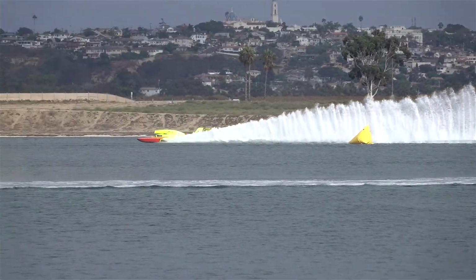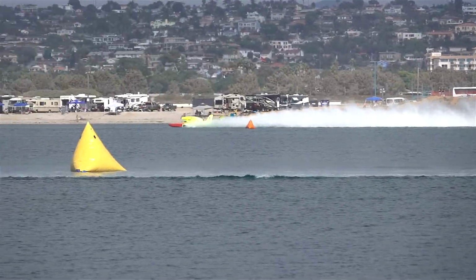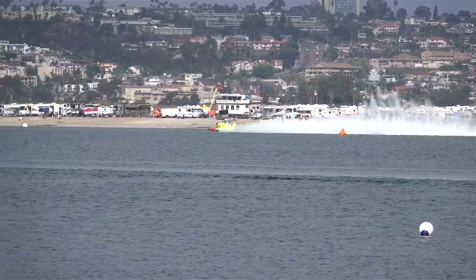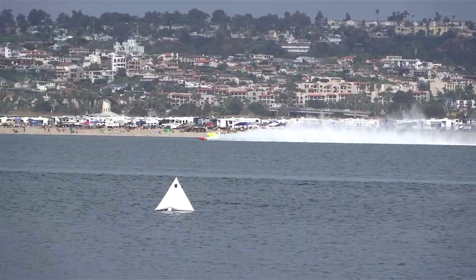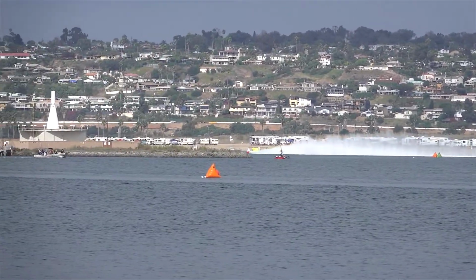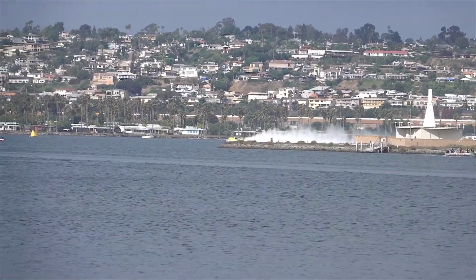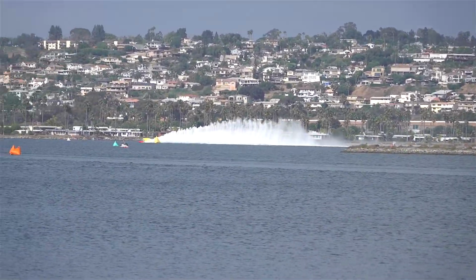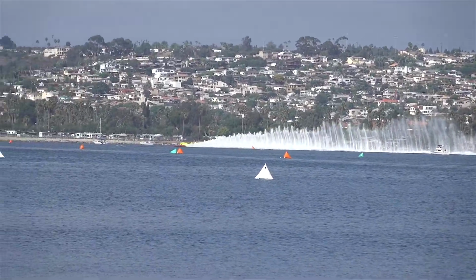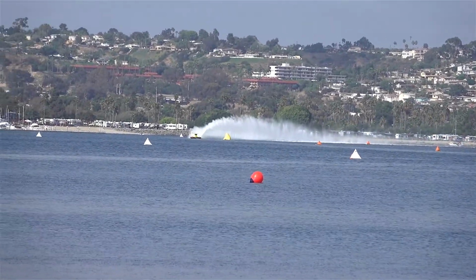Off the SeaWorld turn, hugging the buoy line, pretty close. And down the front straightaway along Fiesta Island. Thank you guys for staying out of the water and off the beach, back in back of those safety lines. It's the end of his first lap at qualifying. 150.986. Lap number 1 for Tom Thompson.